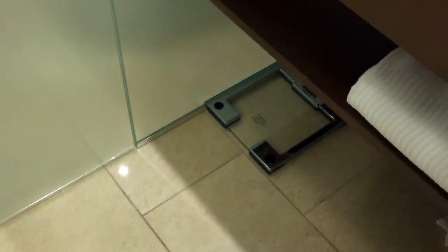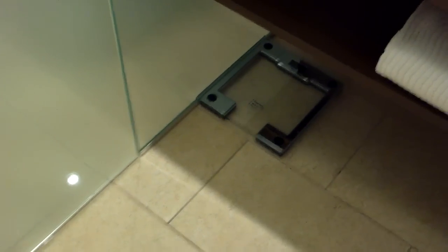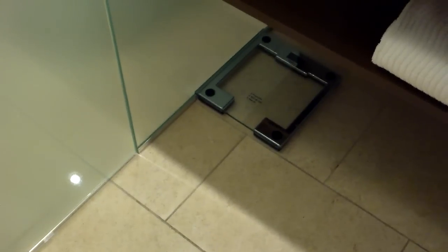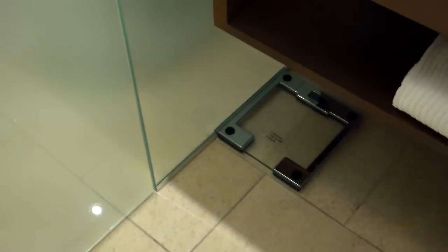Oh, hi guys, just a little addendum in case you didn't see it. The bathroom here at ARIA also has the scales, which is good so that we can check how many kilos we've put on after eating at the buffet.